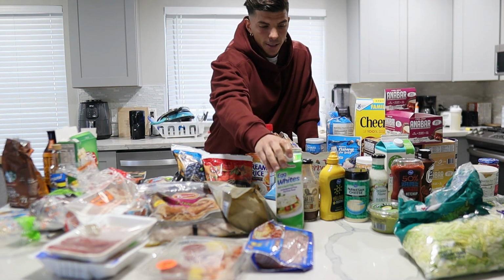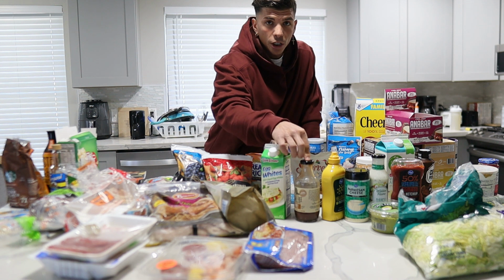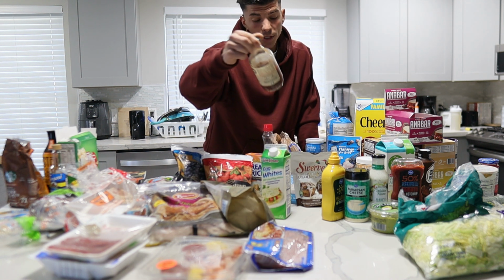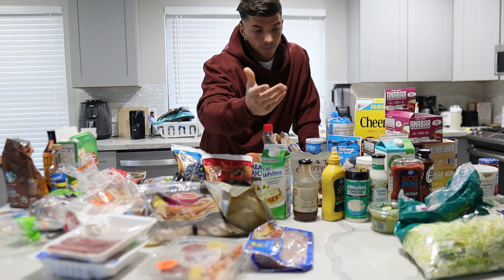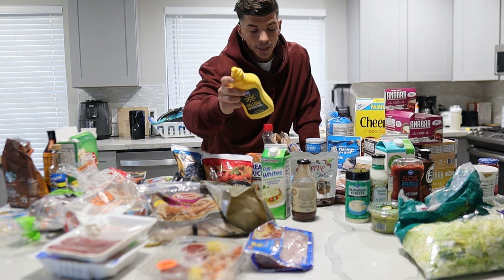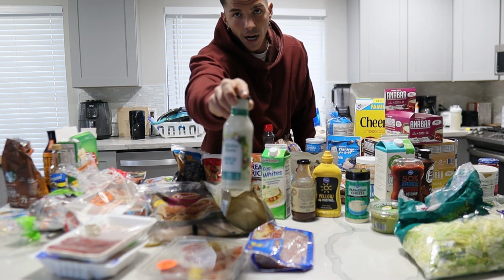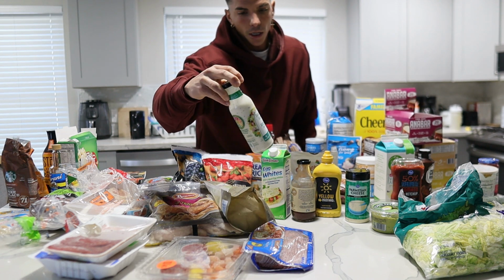From the condiments, usually it's always the same. This is what I have currently in the fridge. G Hughes barbecue sauce, 10 calories per serving, great, love it, the best flavor ever. Plain mustard, guys. For salads, I always use this Walden Farms sugar-free, calorie-free basically dressing.